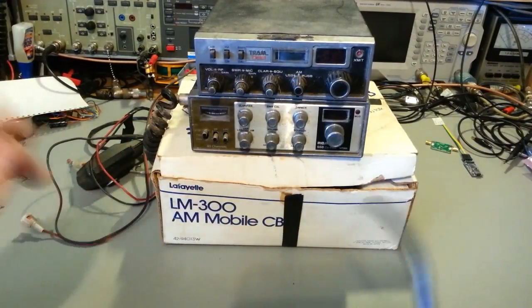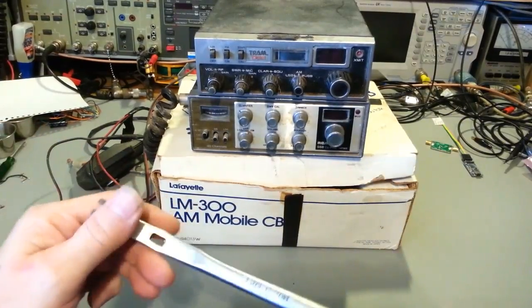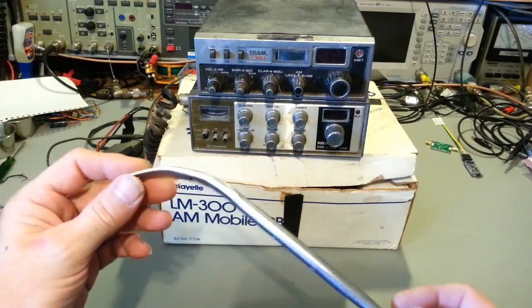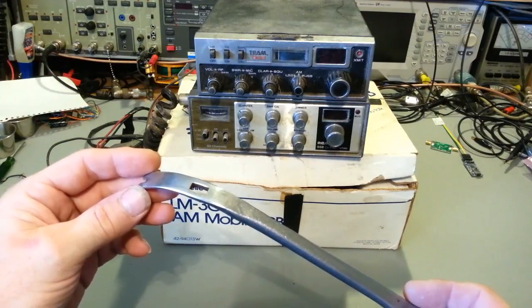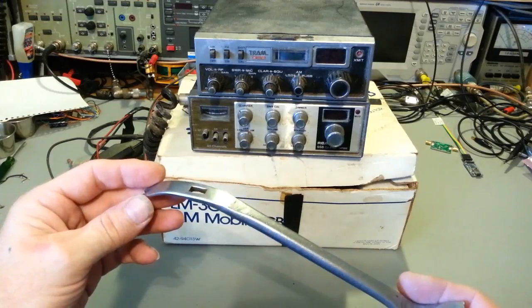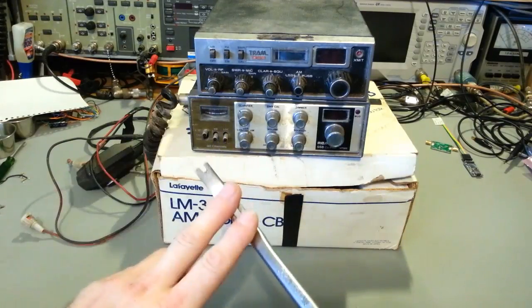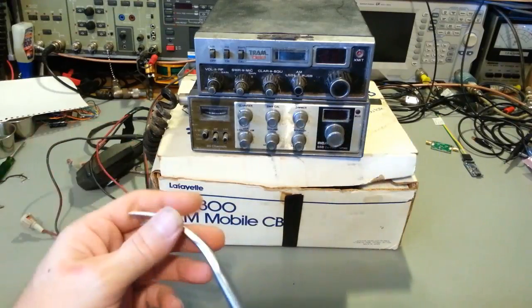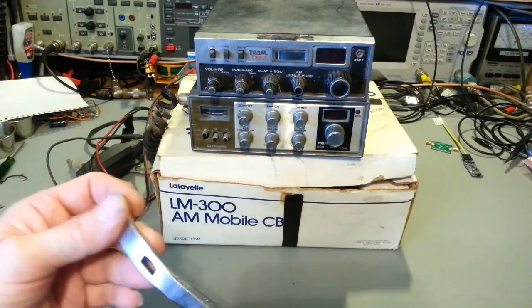Always have to have little tips and tricks in a lot of my videos. This is a brake spoon. So yeah, I used to be a truck mechanic at one point in time. And you're probably thinking, well, Mike, you work on radios now. Why do you have a brake spoon on your bench? Well, occasionally you'll get a radio, and then it's the reason it was out. I actually just used this on a radio. And now you're really scratching your heads, aren't you?